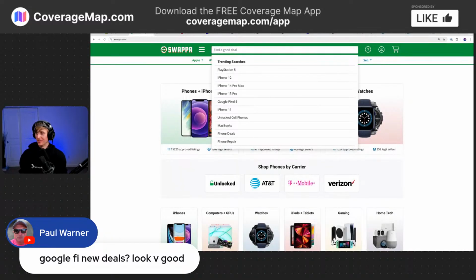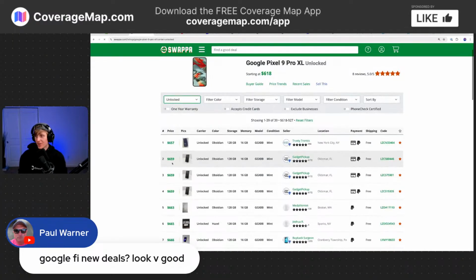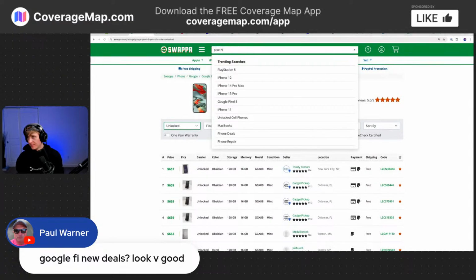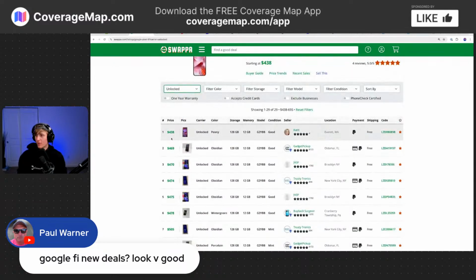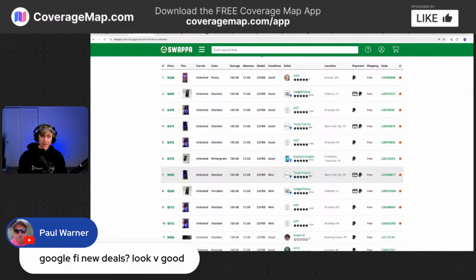I wish Swappa kept their affiliate program. So let's just do Pixel 9 and Pixel 9 Pro. This was a $1,000 phone, you guys. $657 on Swappa. Mint condition, probably 100% battery health because it's so new. Let's do just regular Pixel 9. Pixel 9 starting at $386. Holy smokes. All right, $438, $470, good condition. $500 mint condition.